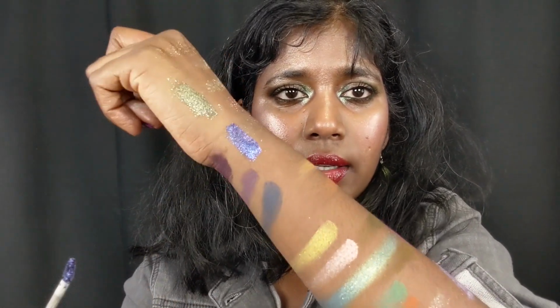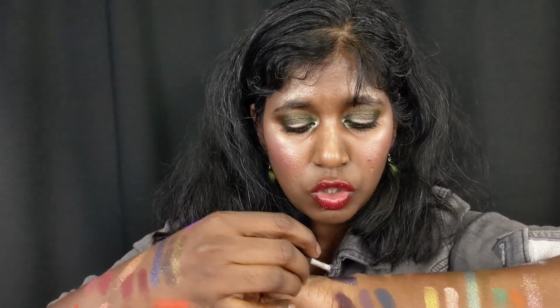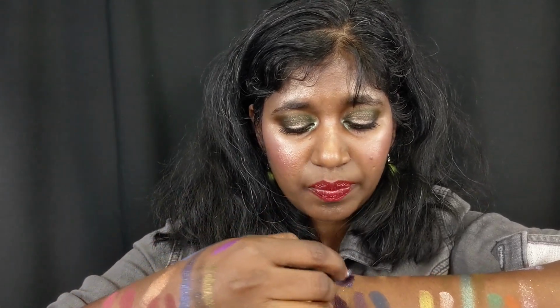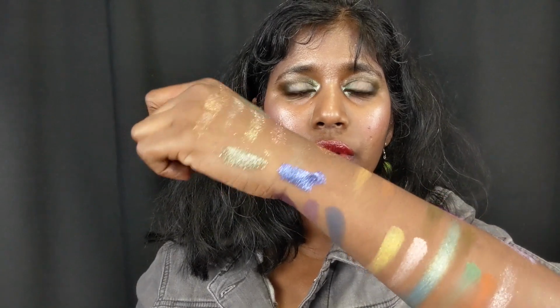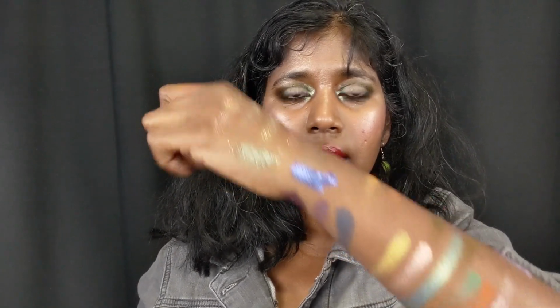Again, look at that. This actually is kind of a duochrome, maybe. Again, beautiful formula, you guys. Stunning. And you can find this at Ulta. I don't know if you can find this product in Walmart, but I think you can buy Flower Beauty at Walmart. But I don't know if you can find these liquid eyeshadows, but you can definitely get this on Ulta's website and also on Flower Beauty.